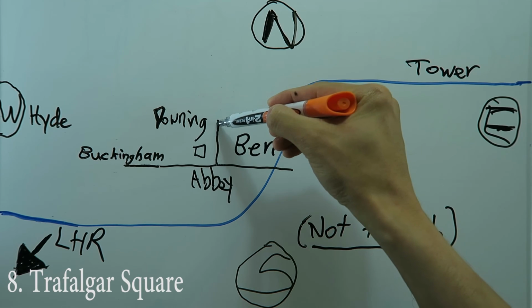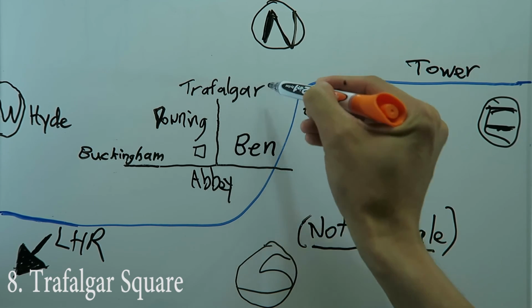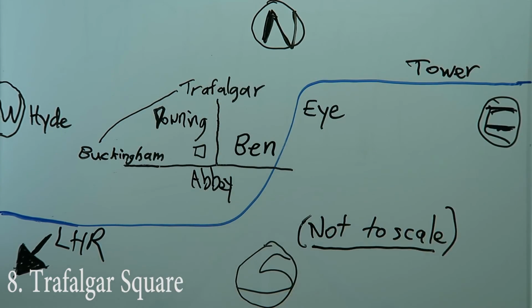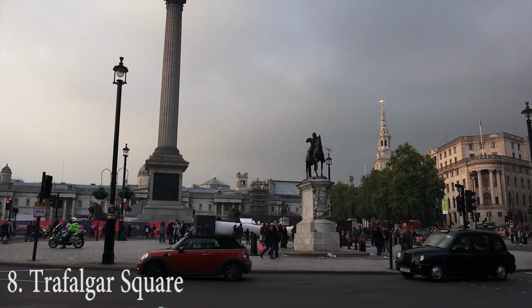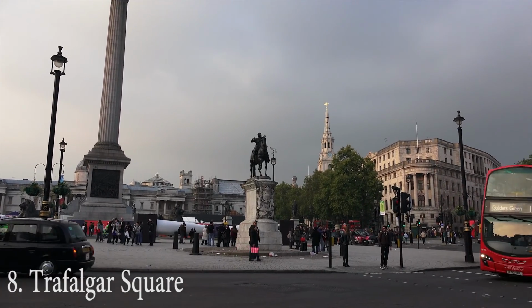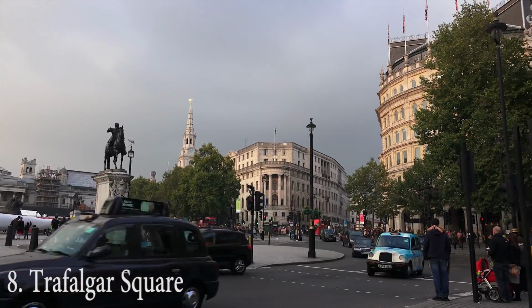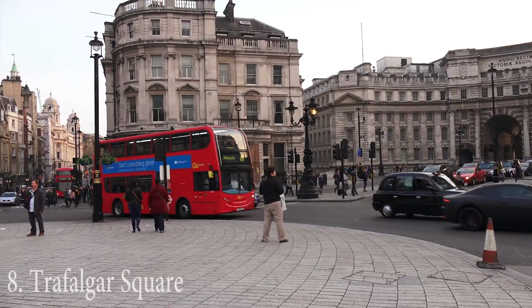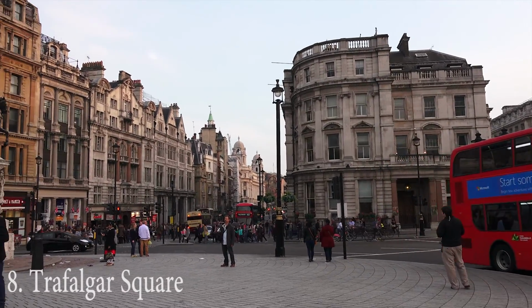Moving on. Number 8 is Trafalgar Square at the end of Whitehall. Long gone are the flocks of pigeons I remember from my childhood, overtaken nowadays by selfie stick-wielding tourists and occasional festivals and cultural events. The square commemorates the Battle of Trafalgar, where Admiral Horatio Nelson led the British Navy to victory against Napoleon's combined French and Spanish armadas. This success ended Napoleon's dreams of British conquest and ensured that the British Isles would continue to speak English and not French.